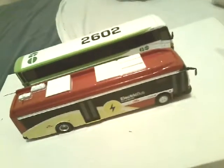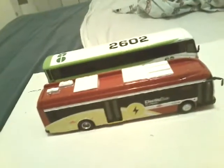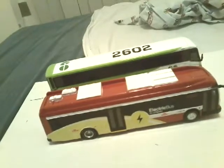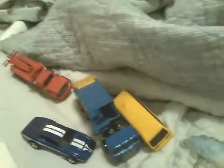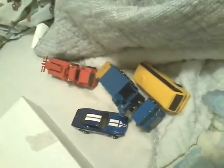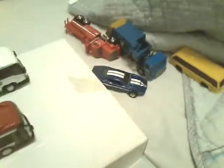The very last two videos I'll be doing, the next one could be the Mack Anthem truck cab from Greenlight, another diecast model, high quality models, not for kids. And I might even show reviews on these old antique vehicles that I got from Christmas. It was this cement mixer that I showed you and this green dump truck. I'll show those ones later. But for now, this is what I wanted to do a review on.